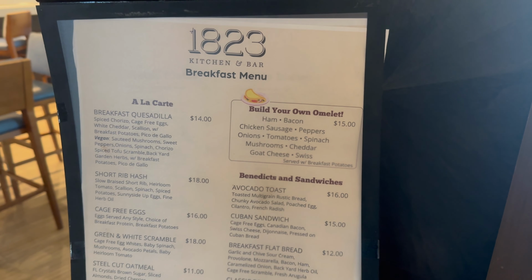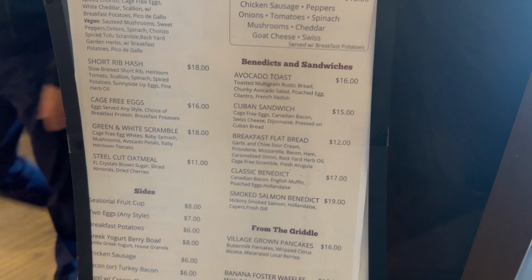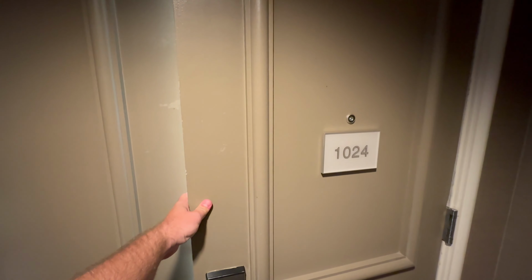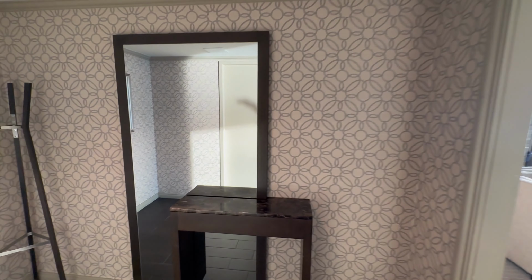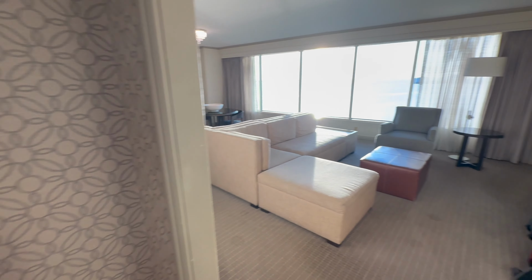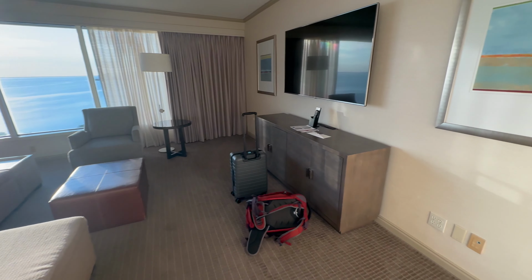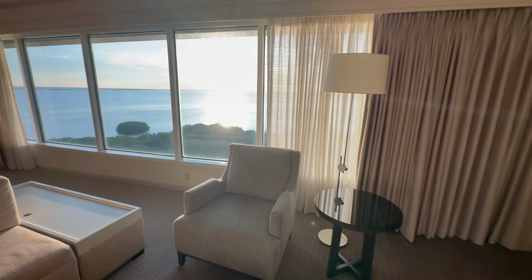Wanted to show you what the breakfast menu looked like right here. And they did have a full buffet as well. And this was all free for me as a Globalist. And I got an awesome, huge upgrade to an executive level suite just for my one night stay. I used 9,000 points for my stay, so a great deal here. Rates were well over $400 a night for some reason.